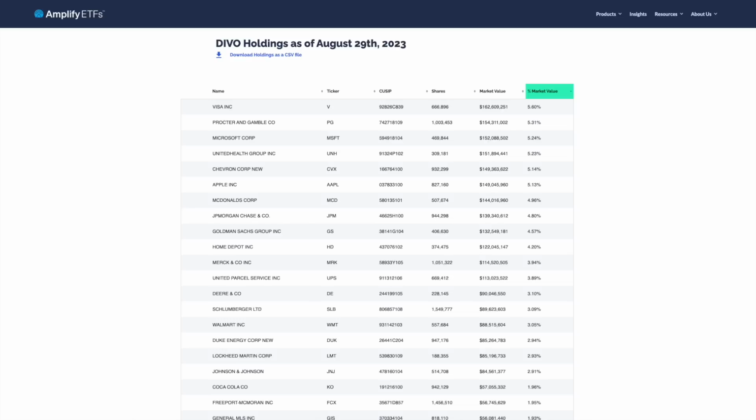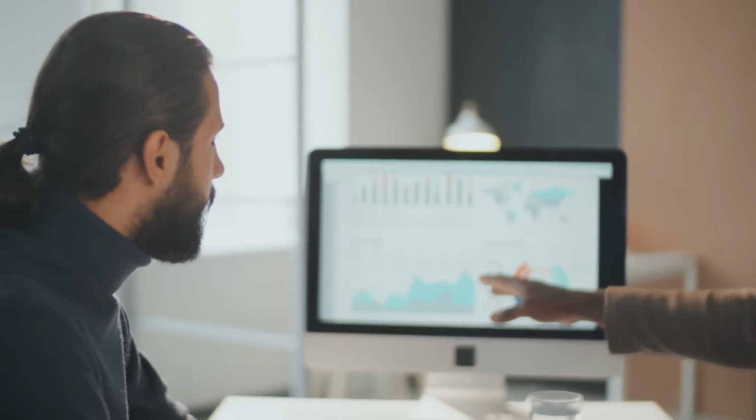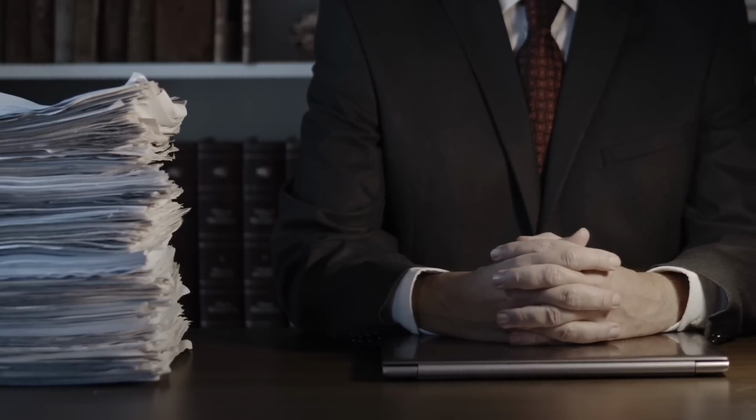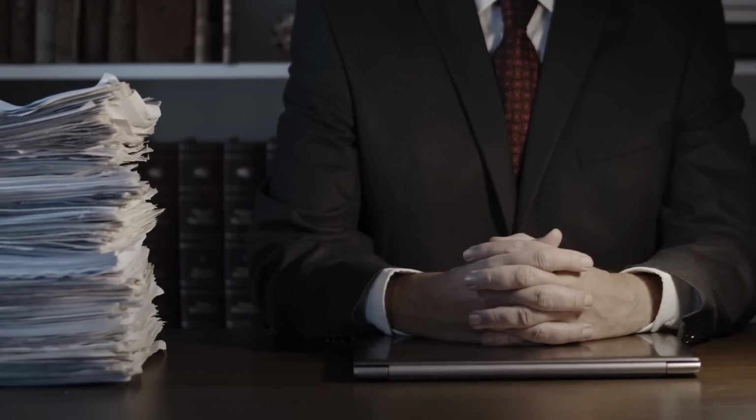Another benefit to DIVO is that this ETF pays large amounts of dividends that aren't taxed as ordinary income. Unlike most BDCs, REITs, and closed-end funds who pay distributions that are taxed at your normal income tax bracket, DIVO pays a mixture of qualified, non-qualified dividends, and return of capital.